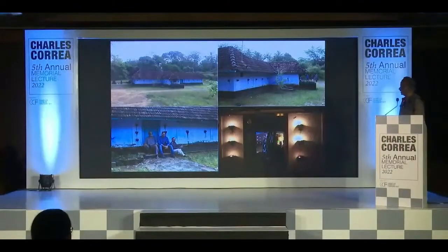So the neighbor said, no, you wait. The priest will come in half an hour. And sure enough, the priest comes on a little motorbike, bare-bodied, wearing his mundu, and he actually brings actual oil and diyas and fresh flowers. So I'm just fascinated by this type of small, beautiful building.